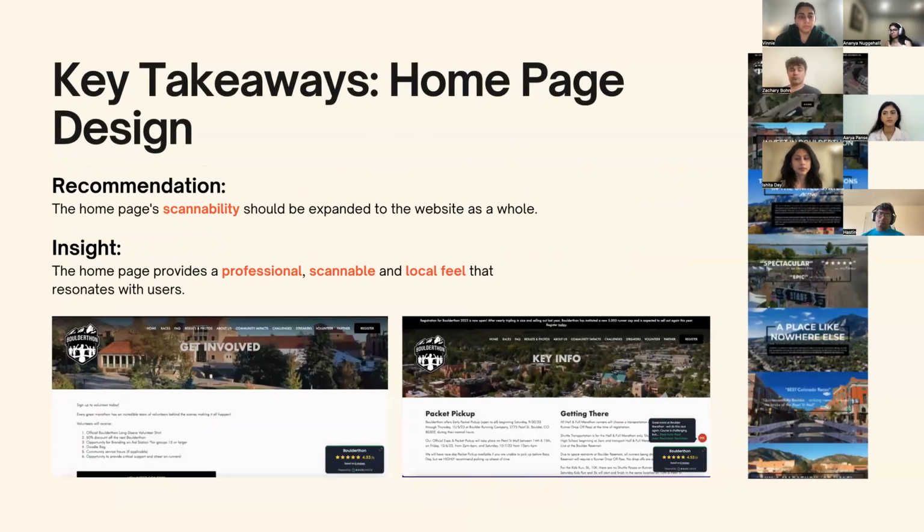Another key takeaway that we focused on was the homepage design. And the homepage design scalability, we feel, should be expanded to the whole website. A lot of the participants that we interviewed absolutely loved the website. They thought that it was very professional, very scannable, and they loved that it gave them that local feel that I know you wanted to resonate with a lot of your users. And they liked it because of Boulder and just the videos.